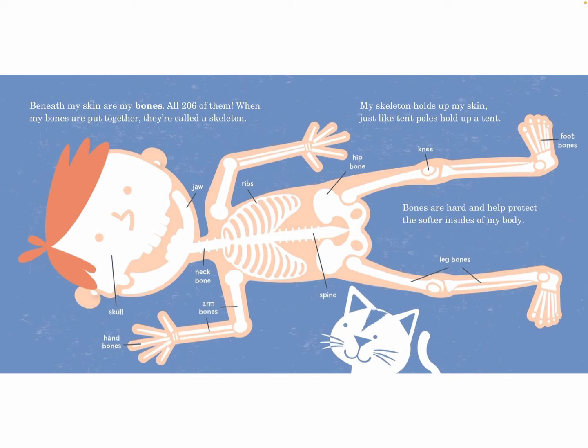Beneath my skin are my bones, all 206 of them. When my bones are put together, they're called a skeleton. My skeleton holds up my skin just like tent poles hold up a tent. Bones are hard and help protect the softer insides of my body.